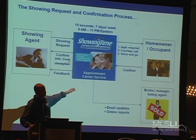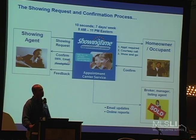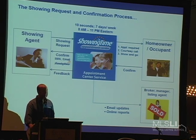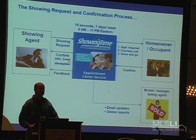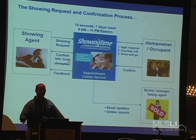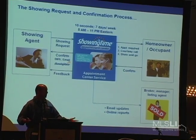One other big difference in our appointment center offering is when we contact the homeowner, we do it in a private labeled way. So traditional call centers will call the homeowner and they will say it's the such and such showing service calling. We will call the homeowner and say, this is the Prudential Appointment Desk calling with the showing on your listing for tomorrow at 3, or whatever the company's name is.